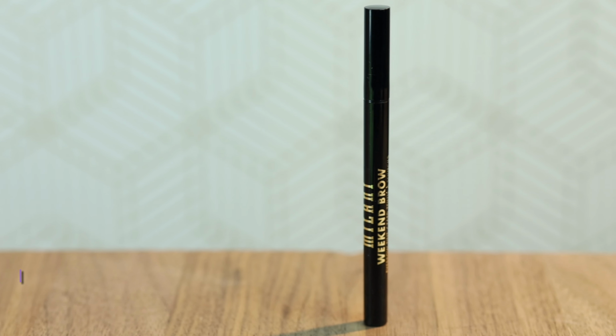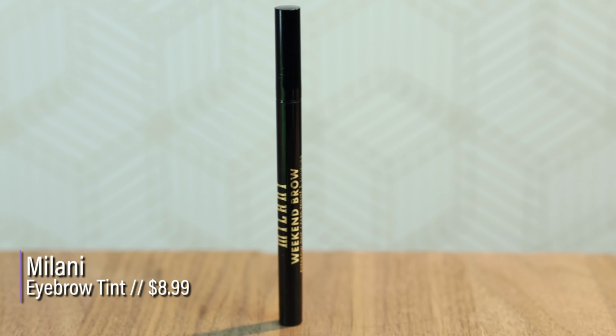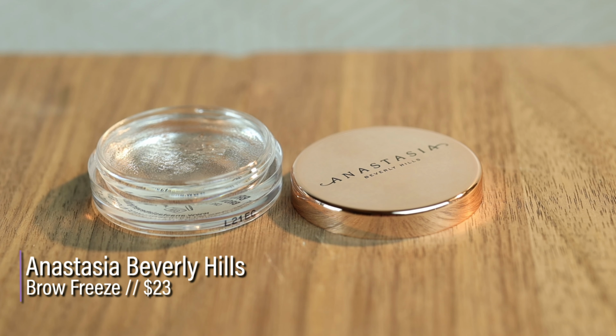The last two makeup products I wanna just highlight here. This is the Milani Weekend Brow. This is an eyebrow tint. It's what I have in my brows today in conjunction with the Anastasia Brow Freeze. This is my new go-to brow routine. I love it so much. They give me the fluffiest, pretty natural brows without being too fluffy, too boy brow-esque.